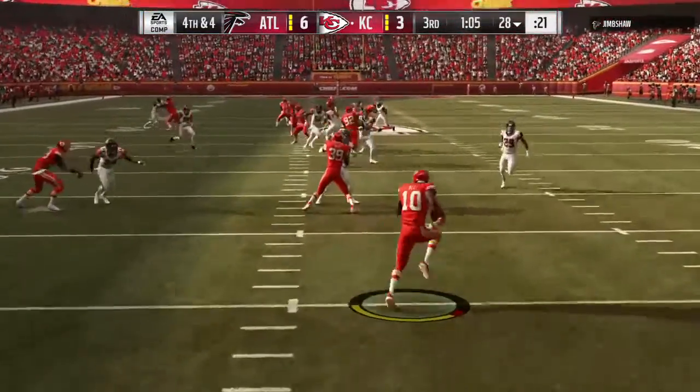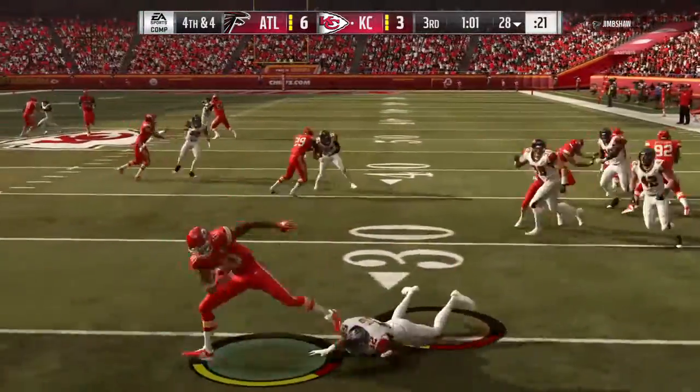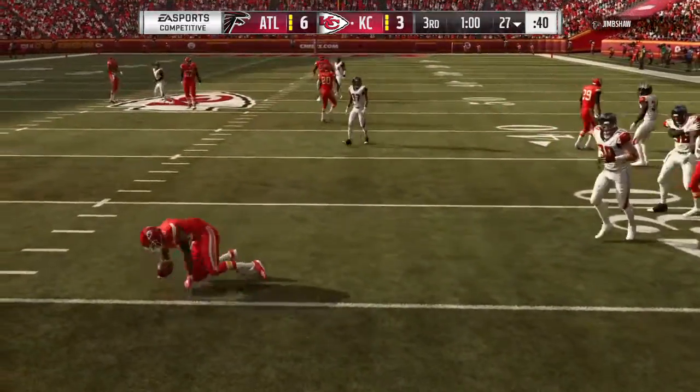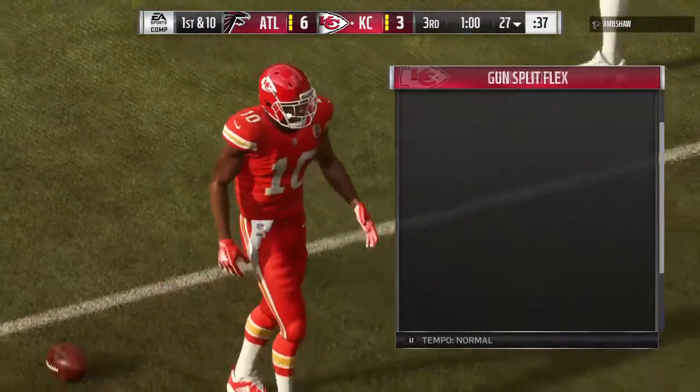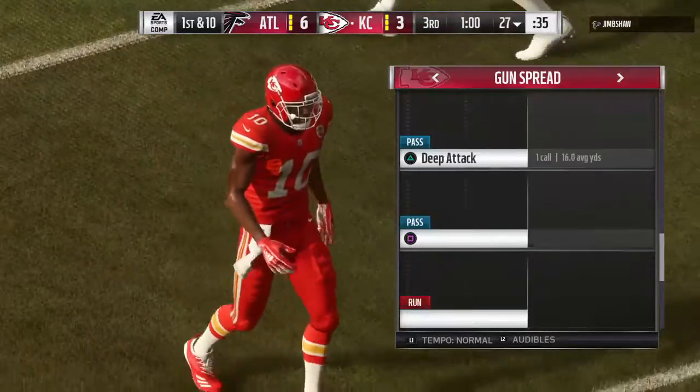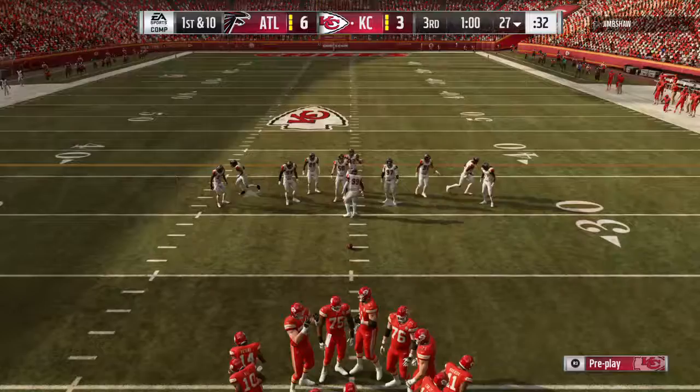He'll field this at the 5. A great return there of 22 yards. And it's Chiefs football, 1st and 10. And now here comes Kansas City. And last time they got 3 points, but it was a chip shot field goal.